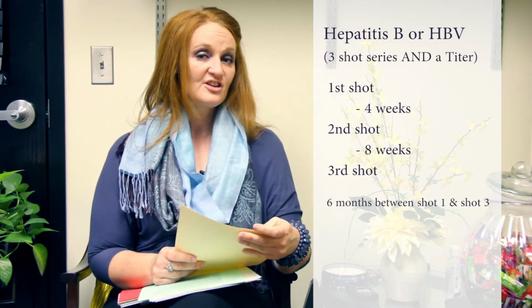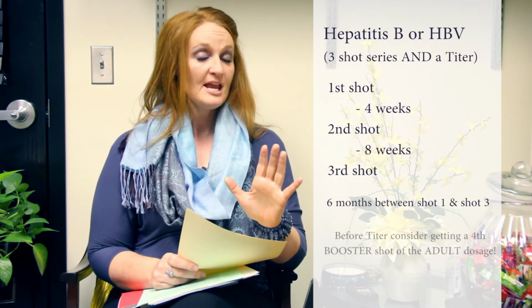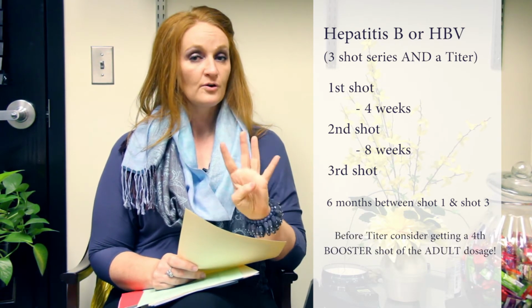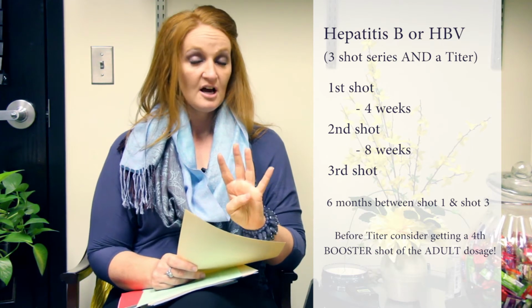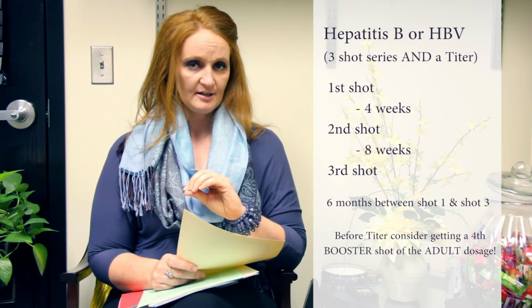However, if you did have it as a child, chances are high that you had the child dosage and not the adult dosage. So before you get your titer, you may want to consider having a 4th booster shot of the adult dosage before you test for your titer.